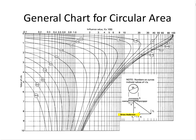This chart is in terms of a couple of things. Z over A is the depth part, so the depth goes down the left side. Then values of R over A are all in these circles here. You calculate R over A, where 2A is the diameter, so R over A is the radial distance away from the center divided by the radius. Z over A is the depth factor. You find wherever this line intersects with your curve, and read off your influence value I at the top.